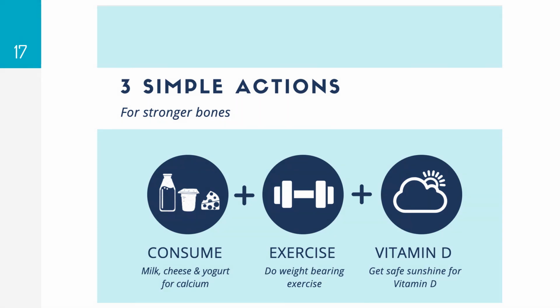I just wanted to show this quick summary slide, which shows 3 simple actions for stronger bones. It's what we've gone through over the last 2 presentations. Consuming your calcium, so milk, cheese and yogurts, or calcium-fortified non-dairy alternatives. Adding that with exercising, trying to exercise at least 3 times a week with weight-bearing or resistance training exercise, and also including your balancing exercise to prevent your risk of falls. And lastly, getting enough vitamin D from sunshine. So getting checks with your doctor to make sure you are getting adequate levels of vitamin D, and making sure to expose yourself to the sun when you can.